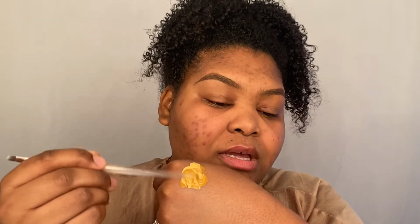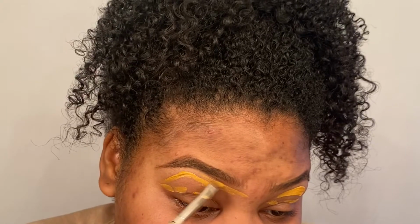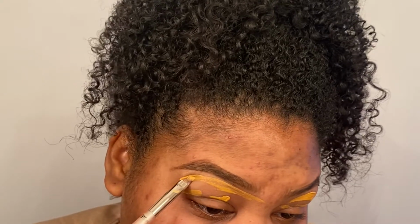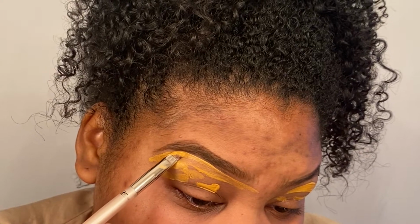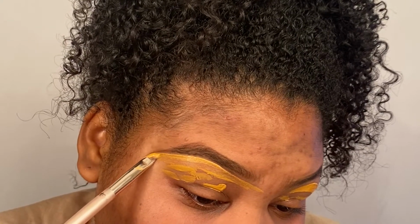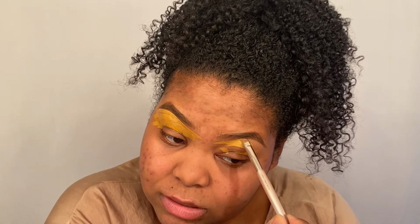So speaking of e.l.f., I'm going to be using their Hydrating Camo Concealer, and it is claiming to be a full coverage satin finish. I'll be the judge of that. I'm actually going to mix the shade Deep Olive and Medium Warm. Mix these two together. And I'm just going to clean up my brows with this. So far, I really love the consistency of this product.